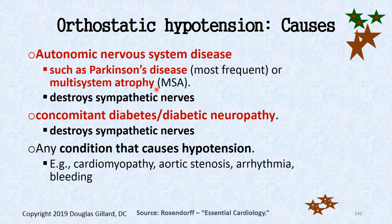Diabetes can do that for sure. So people with diabetes tend to have this problem. Same mechanism. Then there are people whose nerves are fine, and this is probably a really common cause too, they just have hypotension all the time. People who have hypotension have an exaggerated response to this.